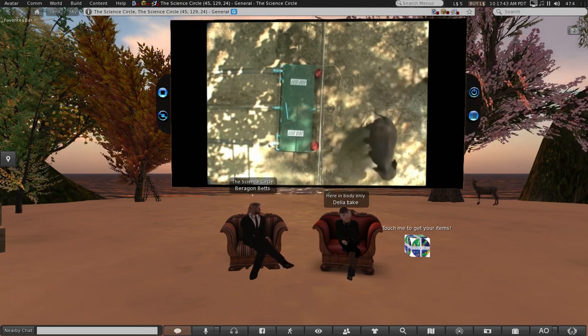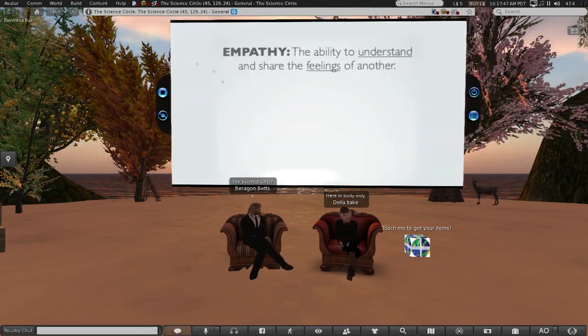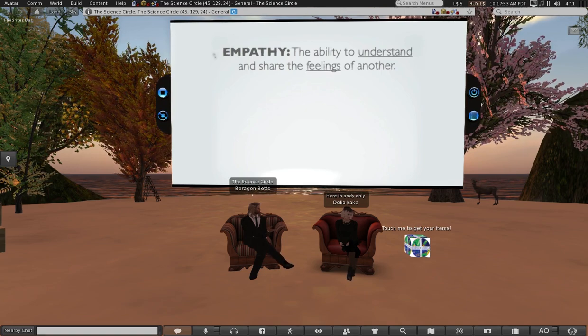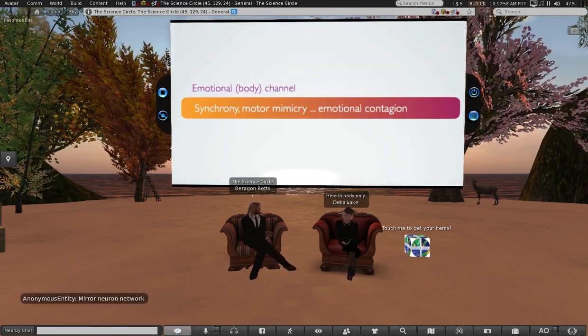This was the cooperation reciprocity part. Now something on empathy. Empathy is my main topic at the moment of research, and empathy has sort of two qualities. One is the understanding part of it. This is just a regular definition, the ability to understand and share the feelings of another, and the emotional part. And so empathy has basically two channels.